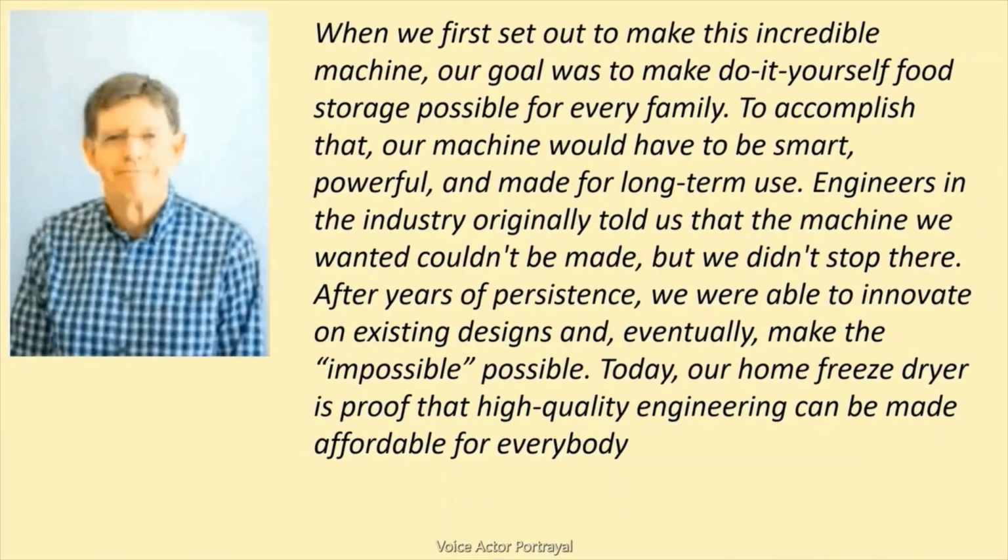When we first set out to make this incredible machine, our goal was to make do-it-yourself food storage possible for every family. To accomplish that, our machine would have to be smart, powerful, and made for long-term use. Engineers in the industry originally told us that the machine we wanted couldn't be made, but we didn't stop there. After years of persistence, we were able to innovate on existing designs and eventually make the impossible possible. Today, our home freeze dryer is proof that high-quality engineering can be made affordable for everybody.